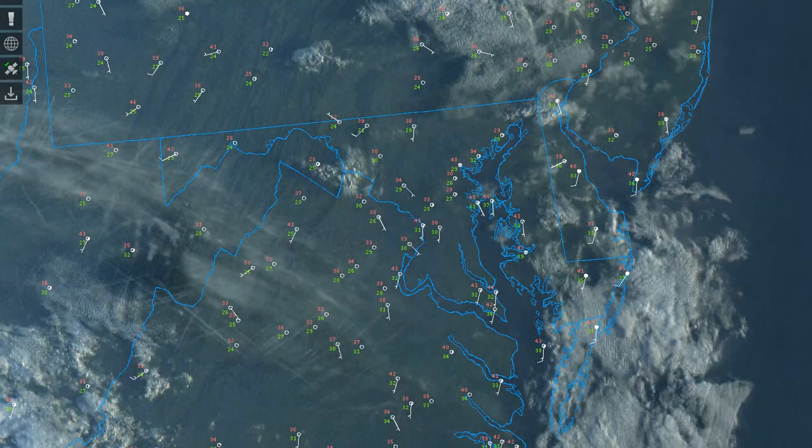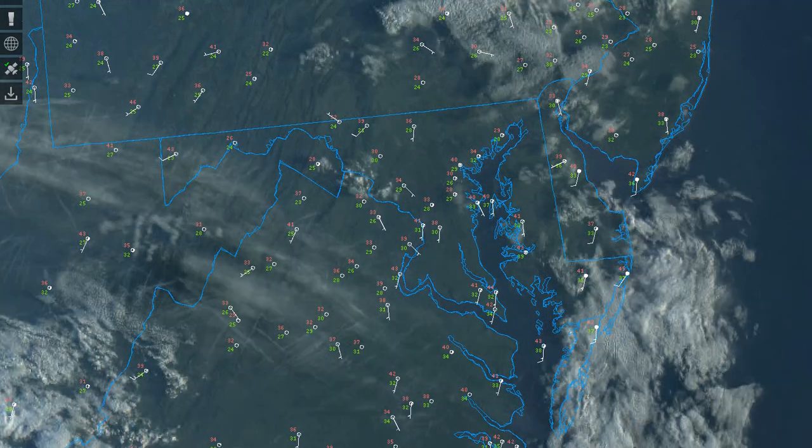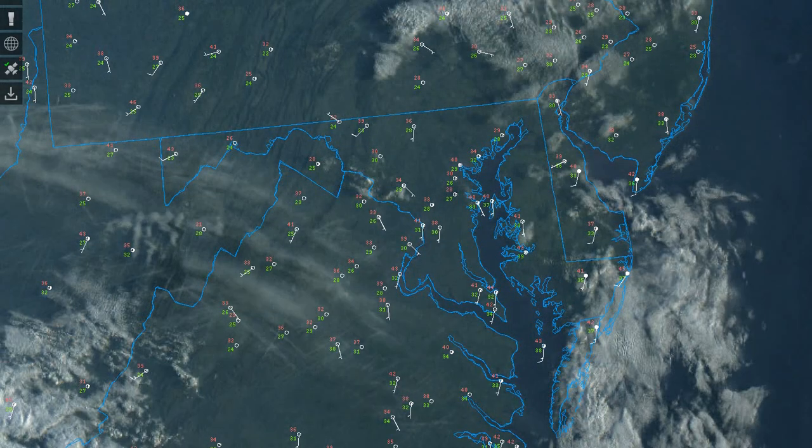If we look at our current visible satellite, we see that 9,000-foot cloud layer starting to move eastward, and we should see that start to clear out of here as we go over the next hour or two. We'll see mostly sunny to partly cloudy conditions, and mainly just some high clouds as we move through the remainder of the day, and then some additional cloud cover building in as we get into the evening time.